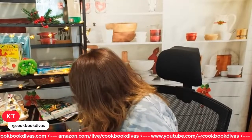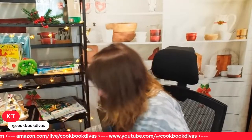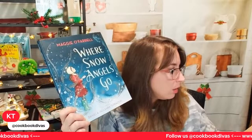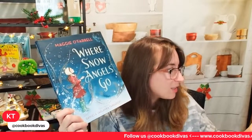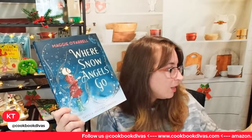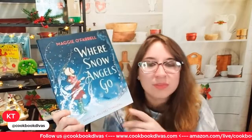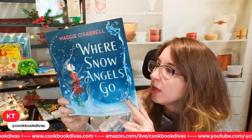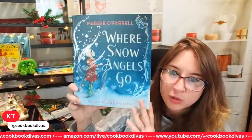Okay, well, I guess the next book I'm going to share with you today is Where the Snow Angels Go. A very, very stunning book. I also have to find this in my carousel. I apologize. Oh, goodness. Everything is a mess. 25% off right now. This is by Maggie O'Farrell. Super pretty illustration on the front.